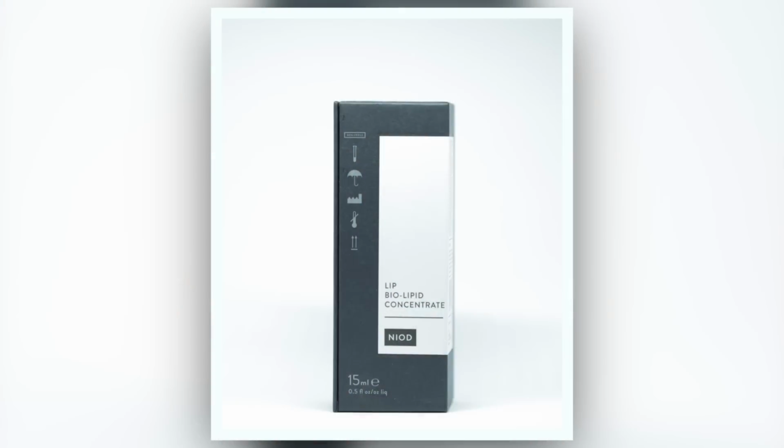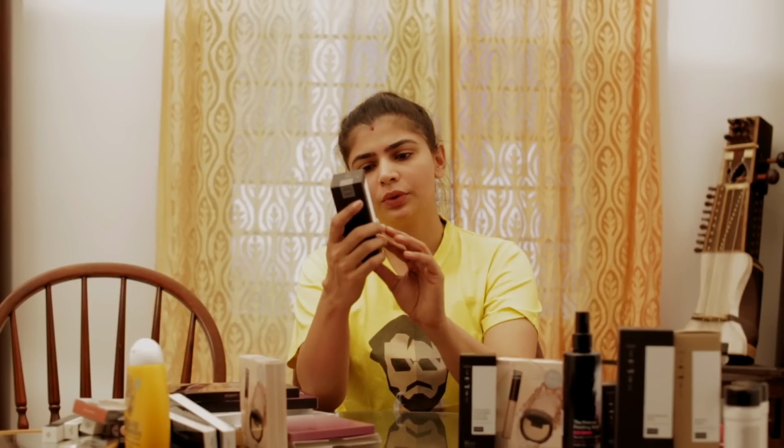This is the Lip Biolipid Concentrate. So this claims to reduce pigmentation on your lips. So this is an interesting claim again. They ask you to try it out for 30 days, for both the upper and lower lips twice a day initially, and then we'll see how this works.